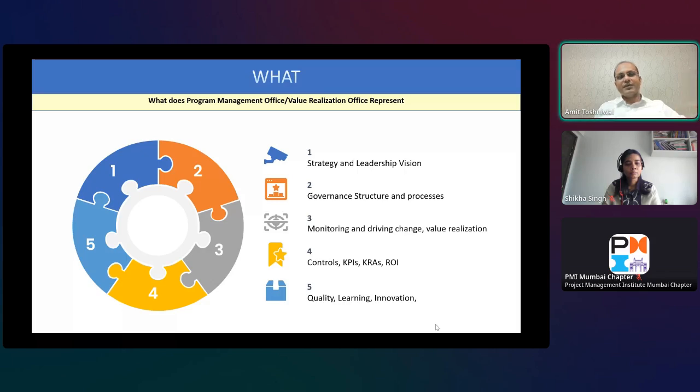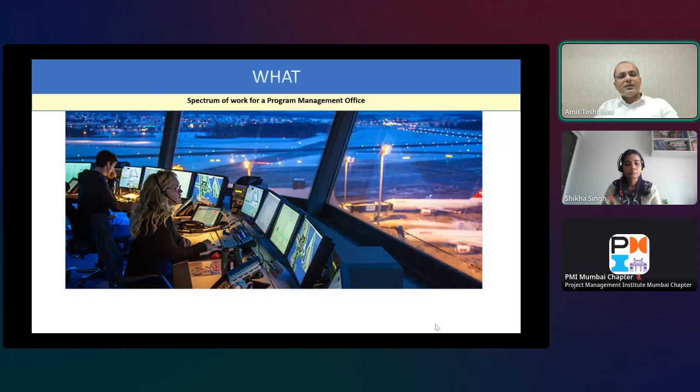So we covered what the program management office means, what the levels are, and what its representation is in terms of the five steps in a chakra. When we understand what it is for the organization, what it is for the department, and what it is for the investor that this particular department will deliver, then this picture comes to mind.